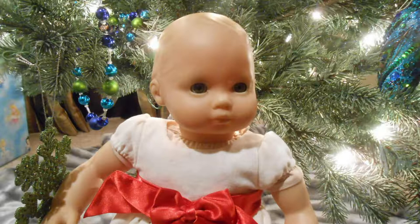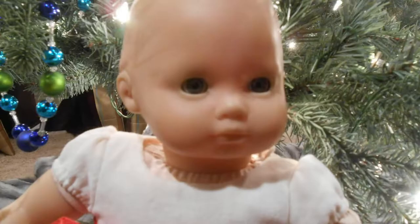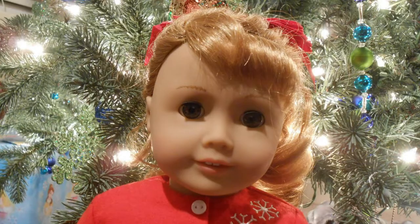Now we have Baby Mia. Baby Mia is wearing this lovely dress that I believe was the 2015 Bitty Baby dress for the holiday season. I'm not too sure, but she looks amazing in it.